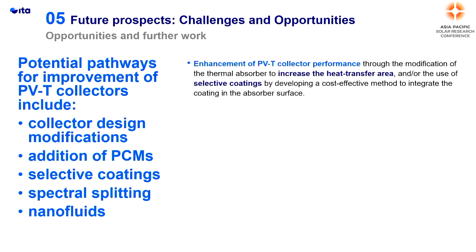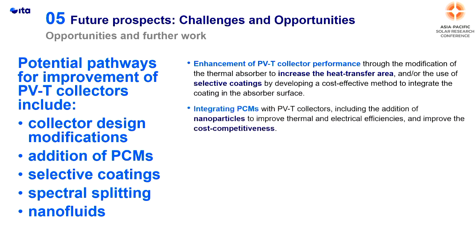Some potential pathways for improvement of PVT collectors include the enhancement of PVT collector performance through the modification of the thermal absorber to increase the heat transfer area, and also the use of selective coatings by developing cost-effective methods to integrate them in the absorber surface. Also, integrating PCMs in PVT collectors, including the addition of nanoparticles to improve the thermal and electrical efficiencies and also improve cost competitiveness.